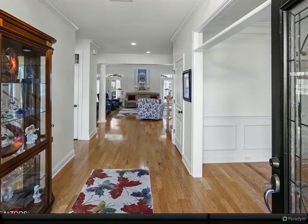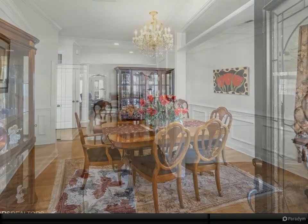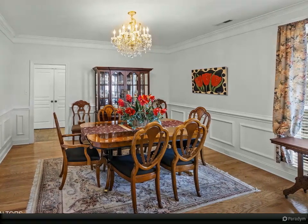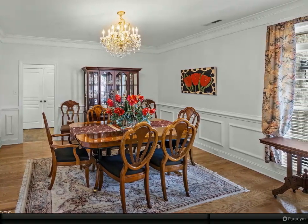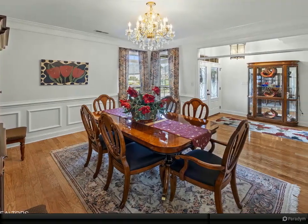and cathedral ceilings. The large kitchen with adjacent keeping room has enough space to accommodate your friends and family. New dishwasher and refrigerator. The home has been freshly painted neutral colors. The primary bedroom has tray ceilings and lots of natural lighting.